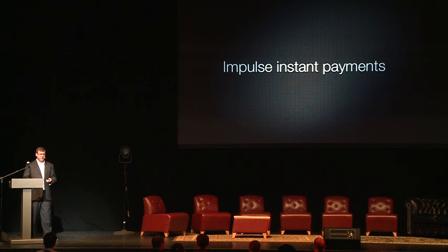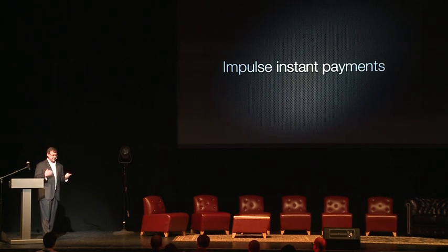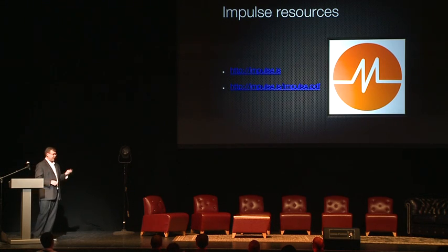So, moving on to the exciting announcement from BitPay, we have a payment protocol. Not the BIP70 payment protocol, but something based on payment channels. It's called Impulse. And that's the website and the protocol specification.